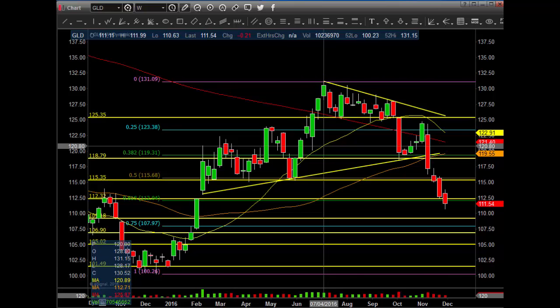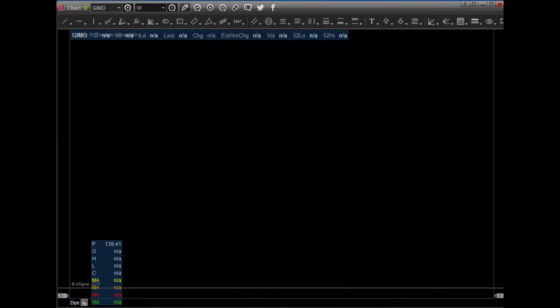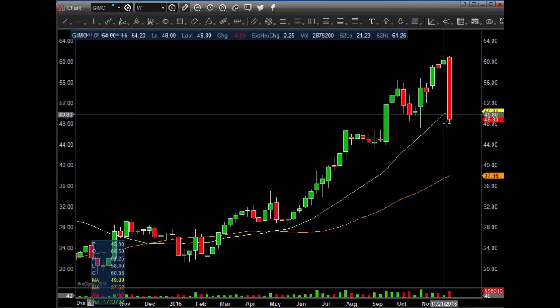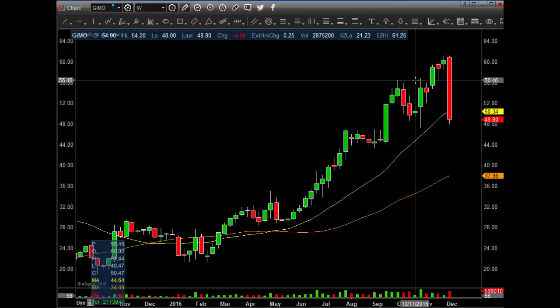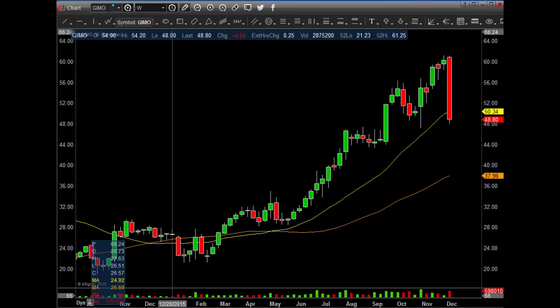So far, so good. Let's go into one more. GIMO. I'm going to show this one. This one was great. We went short here, and look at that. Boom, $10 down from the high. We were starting to add at this double top. It went up on us a little bit higher, and then boom, right back down. That was a great trade. That was from our live session.